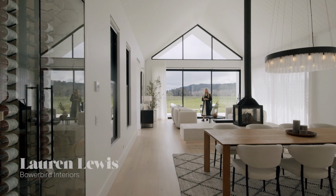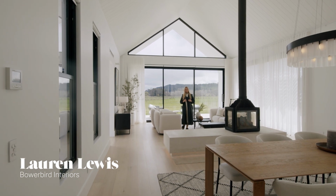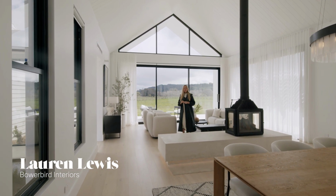I'm Lauren from Bowerbird Interiors. We're lucky enough to style homes every single day, just like this beautiful home in Bowral.